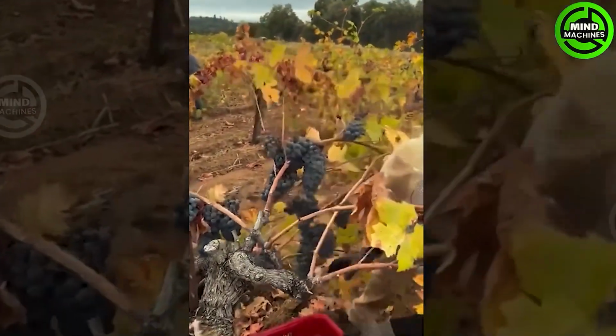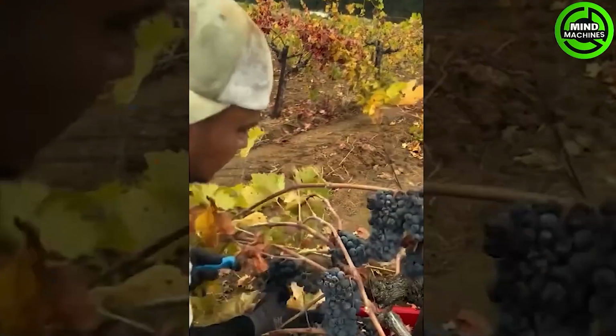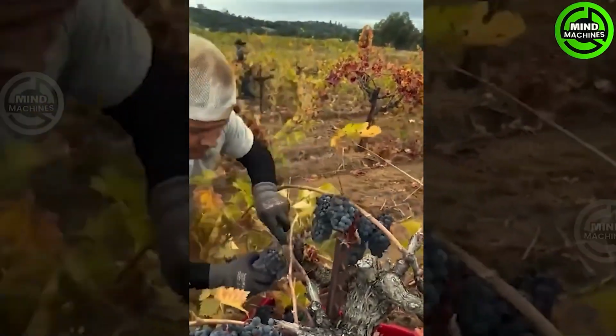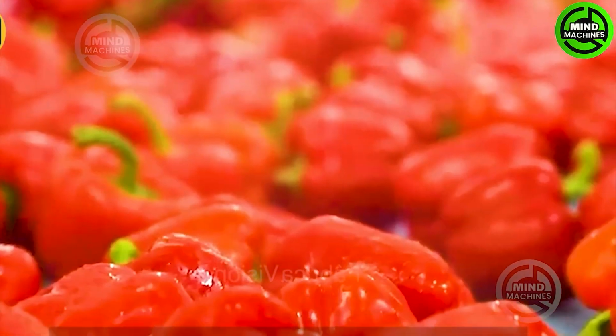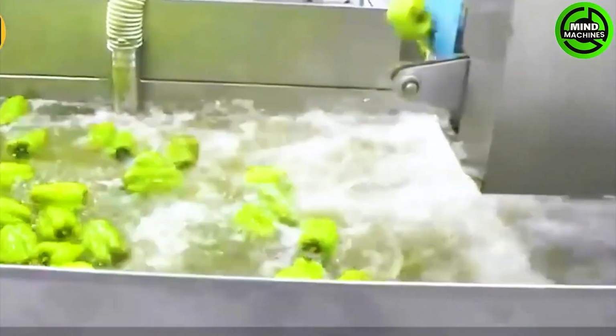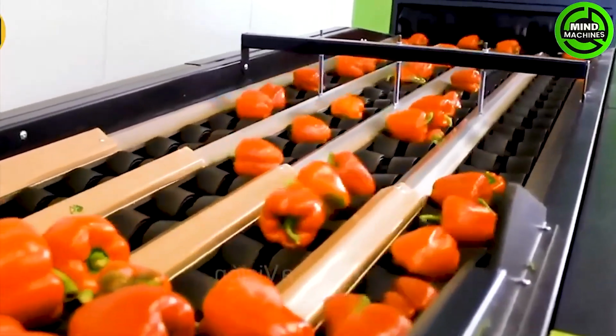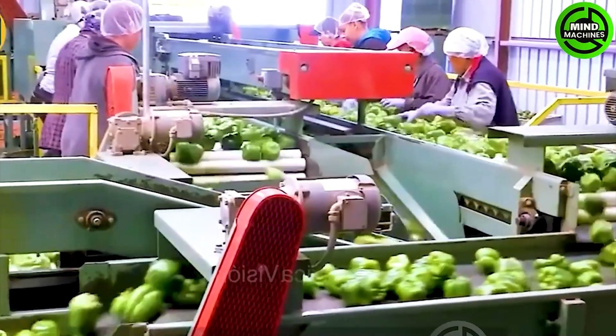This guy is a machine. These employees have been trained to identify defects or signs of damage that might have been overlooked in earlier stages. They pay attention to factors such as size.